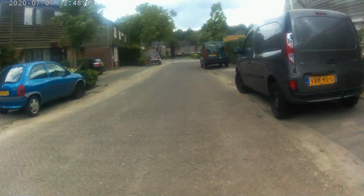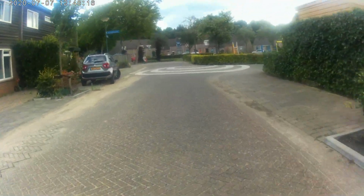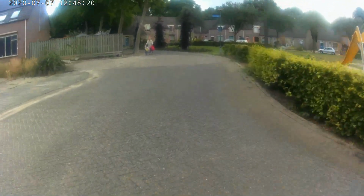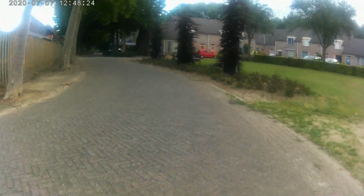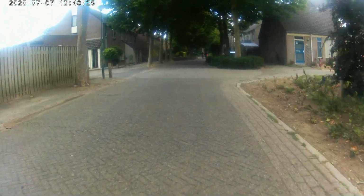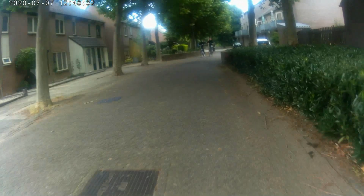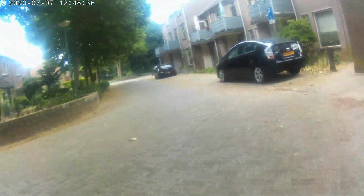So here we are going through the Heeswijkse Kampen. Cuijk is kind of divided into areas below the trains and above the trains, because we have a train connection that goes from Nijmegen to Cuijk to Boxmeer all the way to Maastricht. To get to the Lidl, we have to cross the railroad tracks.